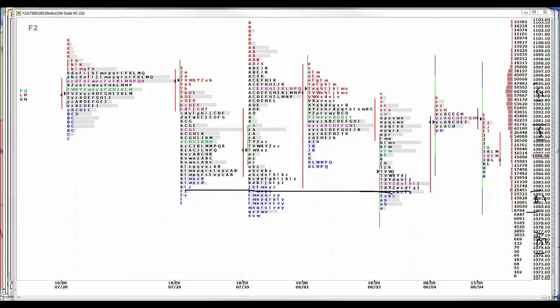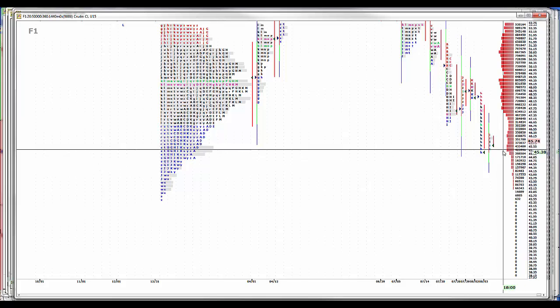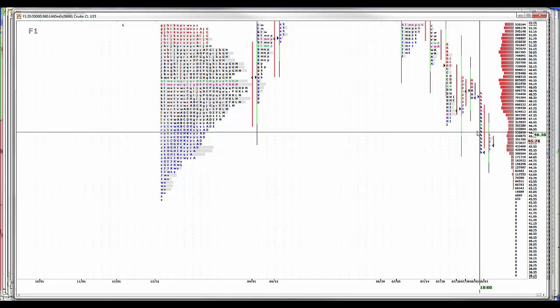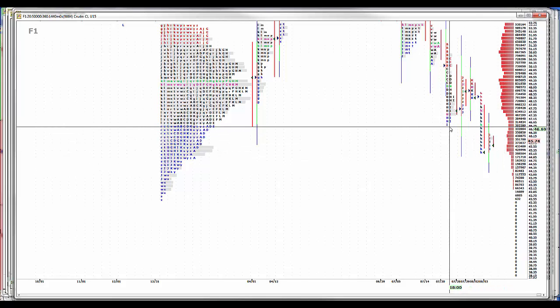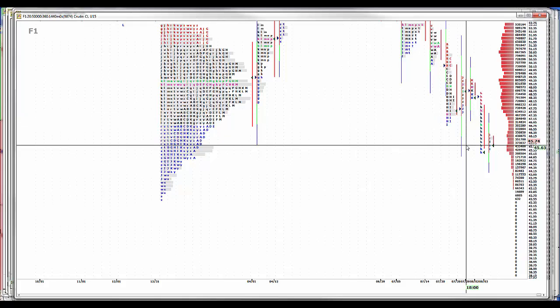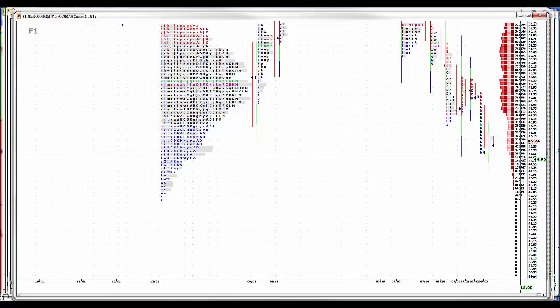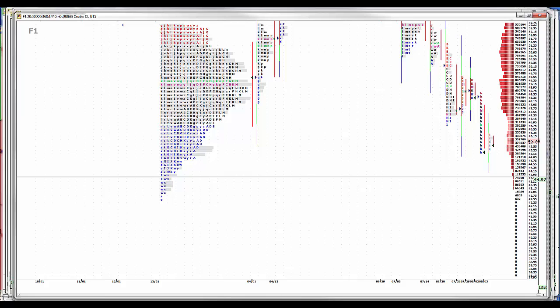Crude oil, will 45 bucks come out? I think it will. Didn't happen today. F1, inside day, pretty weak close. You can see this just structurally right here, this 46.75 area. A low right up there, 47.75. So 47 plus or minus a quarter is probably a pretty good resistance area. And obviously on support we got 45, which we haven't taken out yet.